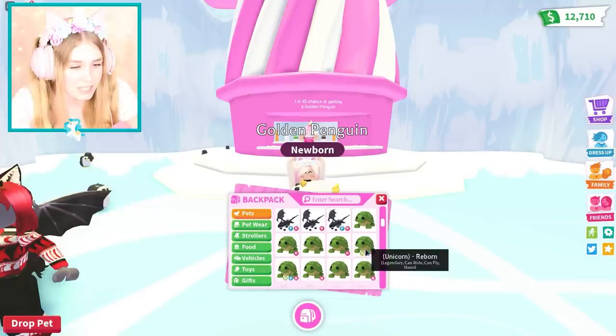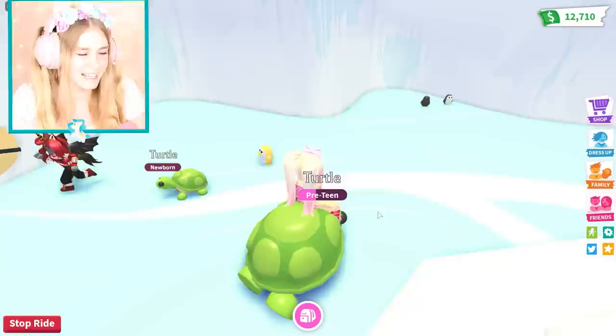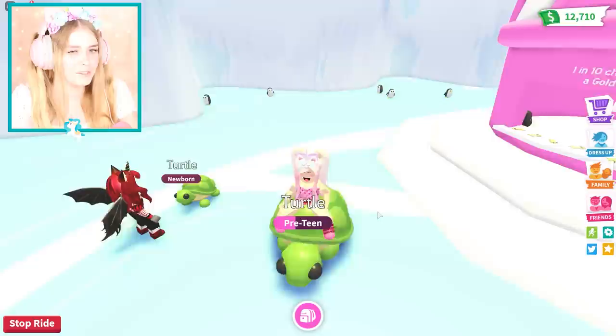I'm gonna have to feed it a ride potion. Okay, do it. Take the ride potion. Oh, I gotta click on it and hit feed. I forgot how you feed it. Oh my god, are you feeding it? Yeah, he's drinking it right now. Almost. Okay, I'm gonna wait until you are done and I'm gonna see this. Okay, I'm ready. Let's go.